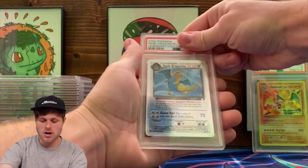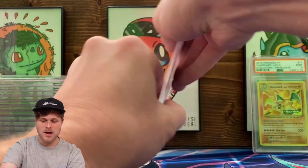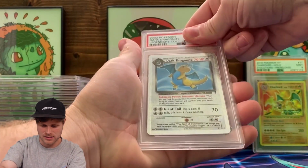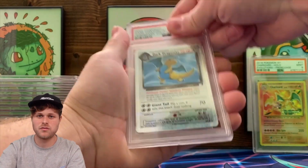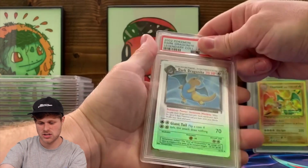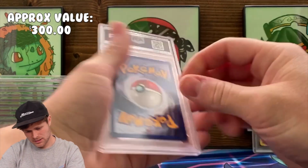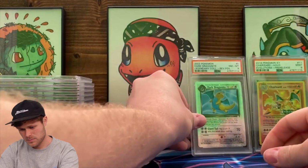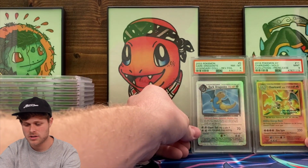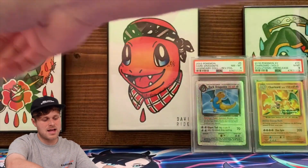He's got a reverse holo Dark Dragonite from Legendary Collection. One of the most popular, I mean, Fossil and this are probably the most popular Dragonite arts of all time. And these reverse foil cards from Legendary Collection are so hard to come by now, especially in good condition. And it got a near mint 8. Near mint 8. So let's put that back there. I didn't mention that was in this return, but that is definitely an awesome card. I'm gonna have to put these over to the side.